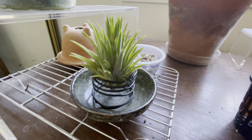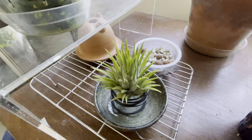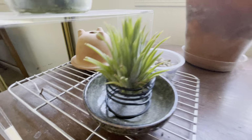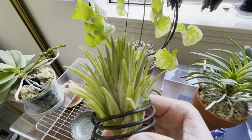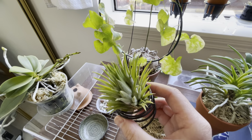Here's my air plant. I diligently water it every week, 1 hour soak, add some fertilizer, not too much, and then I let it sit here. I'm very careful not to, you know those white things over there? Those are trichomes, or parts of the plant that help it absorb water and nutrients.